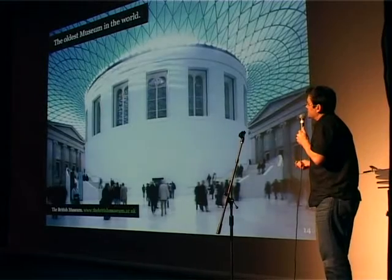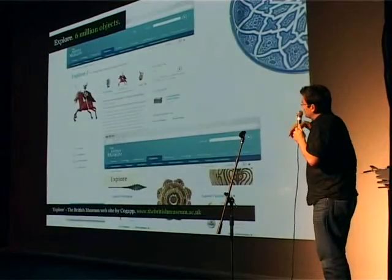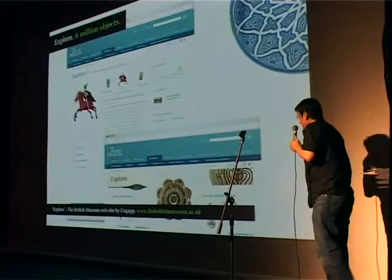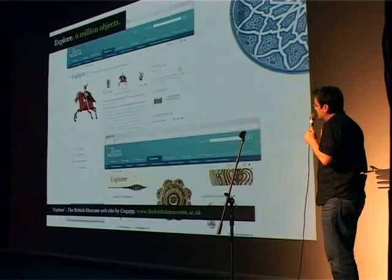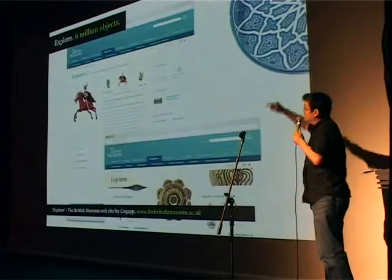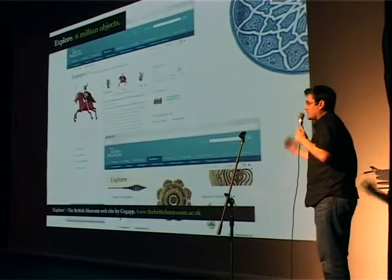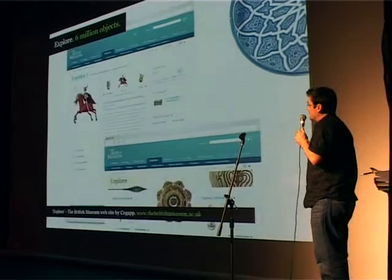And one of the main things that we started to do for them was look at their website, and this is a small part of it. It's called Explore because we figured that's what people really want to do with the museum. So in the case of the British Museum, the stuff we work with, there's 6 million objects here. So what you're able to do with it is make incredible journeys and make incredible connections.